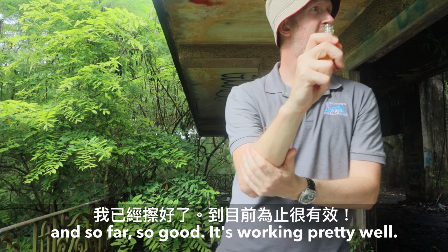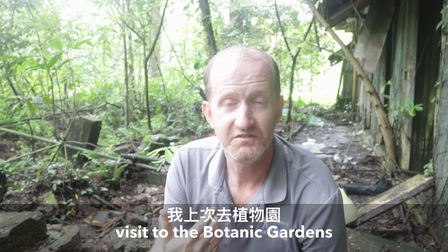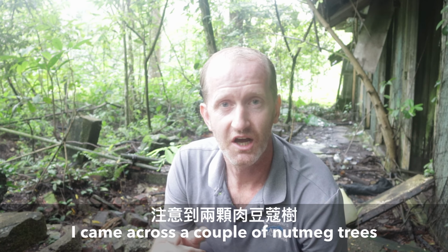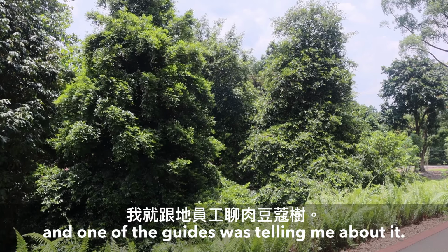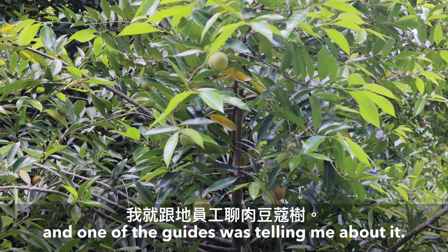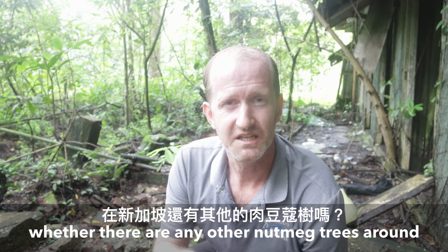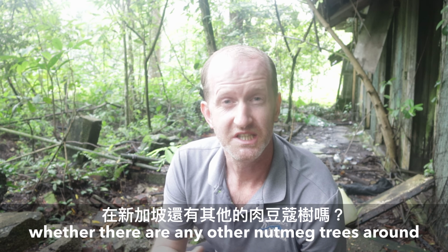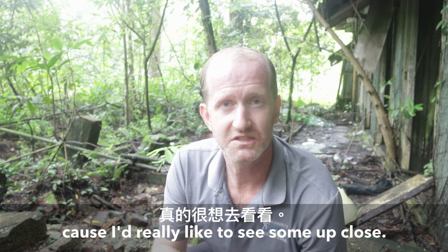It's working pretty well. Talking of nutmeg, on my last visit to the Botanic Gardens, I came across a couple of nutmeg trees, and one of the guides at the Botanic Gardens was telling me about it. Maybe some of you guys can tell me whether there's any nutmeg trees around Singapore that I could go and check out, because I'd really like to go and see some up close.